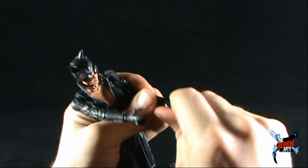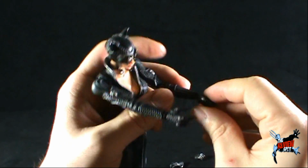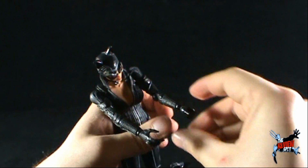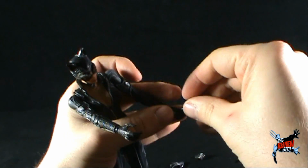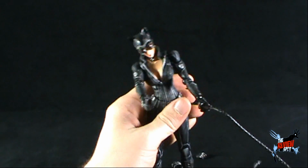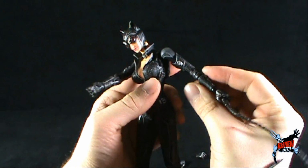Make sure the peg, you really have to apply pressure. That's the worst part too. You have to apply a lot of pressure to get these pegs, these hands or head on the pegs here. Get the whip in her hand here, like so. She's in this whole horribly awkward position, but don't worry, Spot will fix it after the fact.